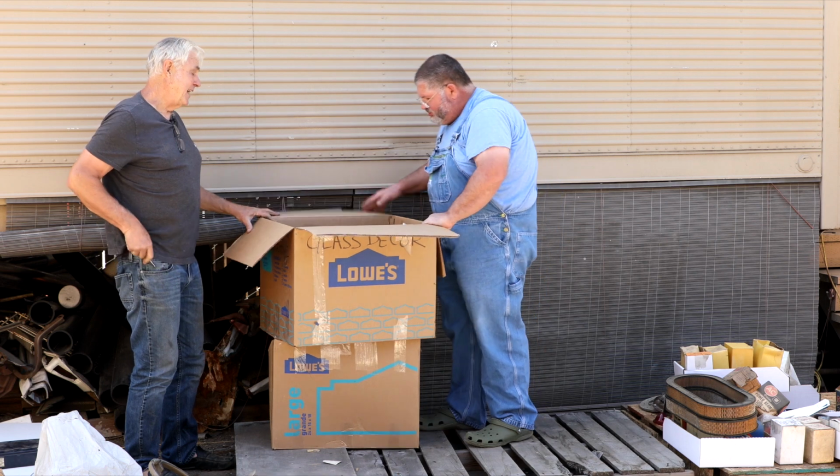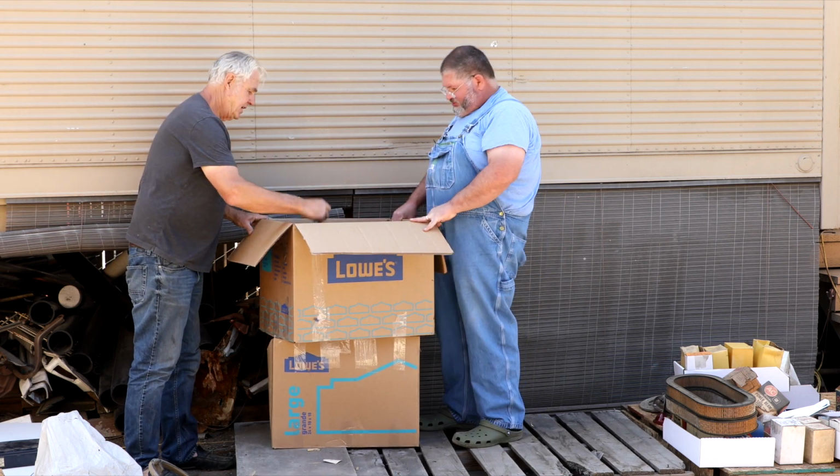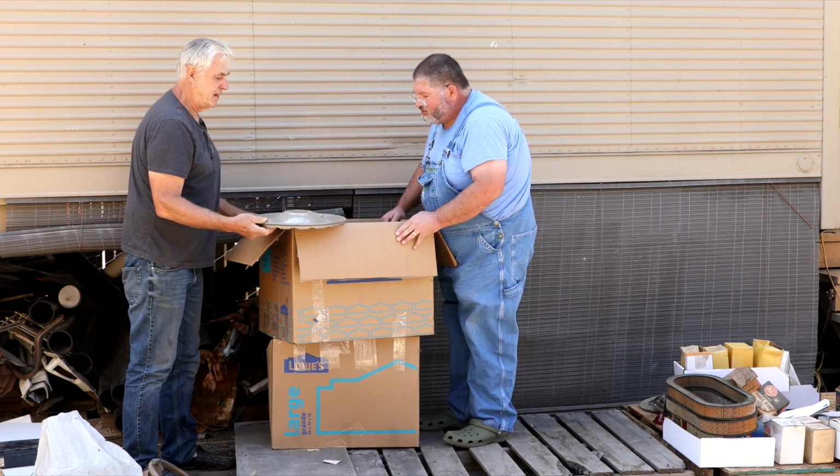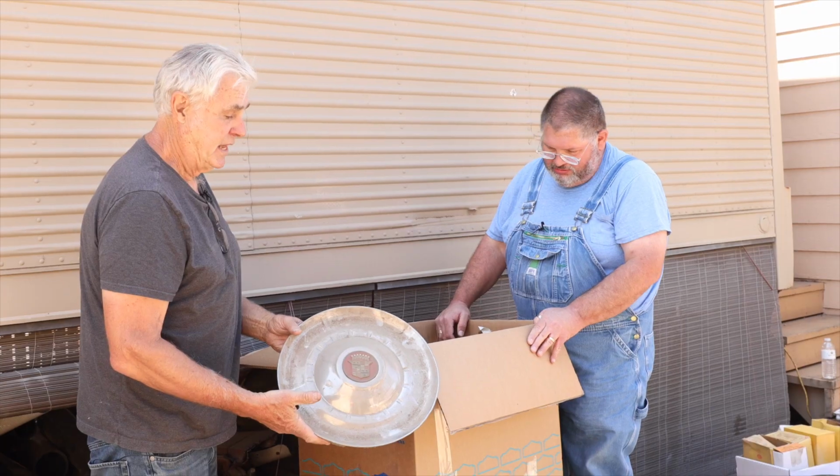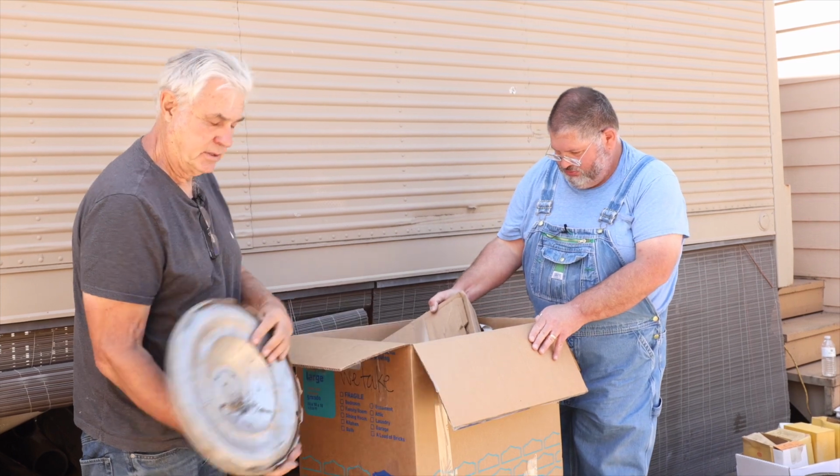Oh, staying with the Cadillac, right? But you know, this is not a Cadillac. This is an aftermarket Cadillac wheel cover, which I've never seen before. I've seen a lot of aftermarkets, but not this particular one.